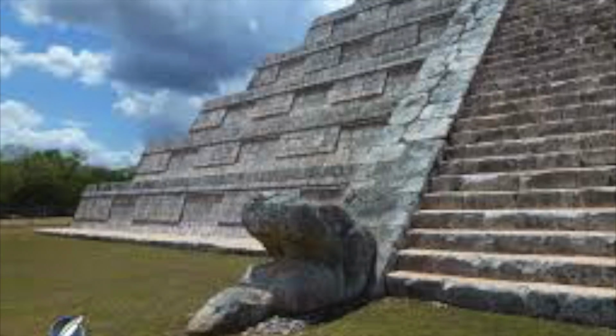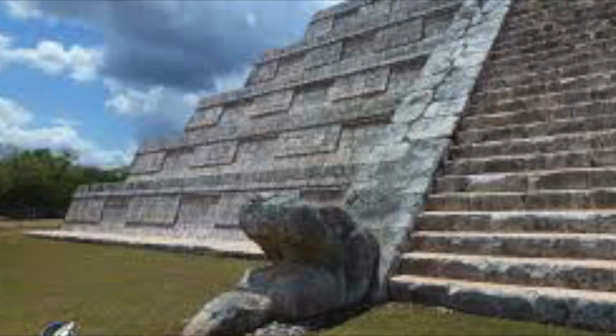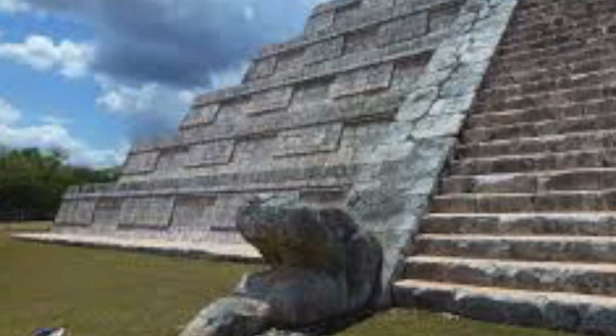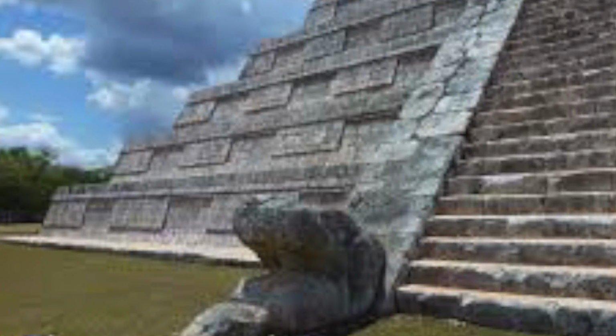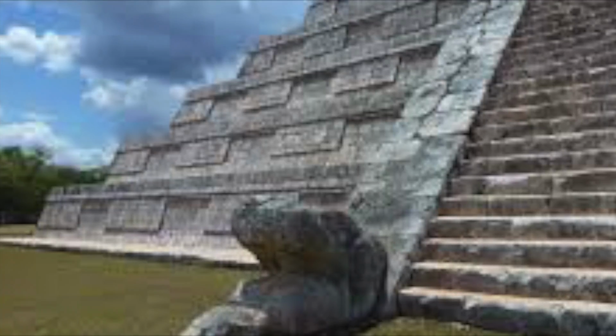Each staircase is comprised of 91 steps, with one large step at the top, a sum of 365 steps, which is the same as the number of the days in a year. It is thought by many that the Mayans had an understanding of astronomy and the seasons. Whether or not the effect was intentional or not is impossible to know, but most evidence points towards a knowledge of astronomy.